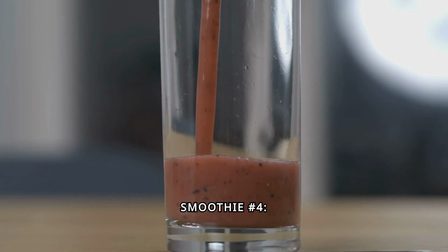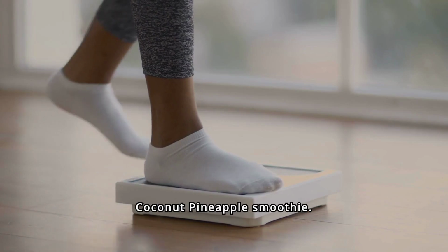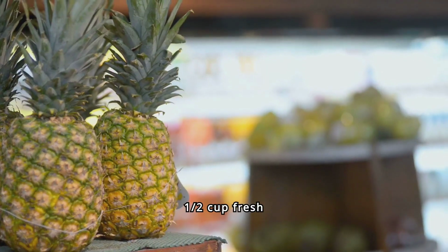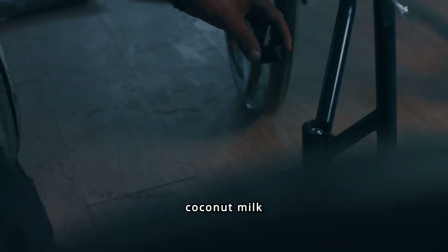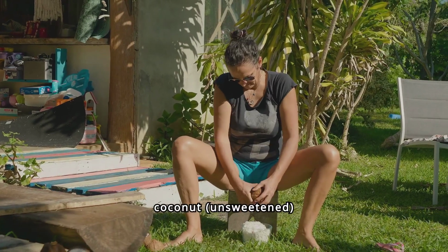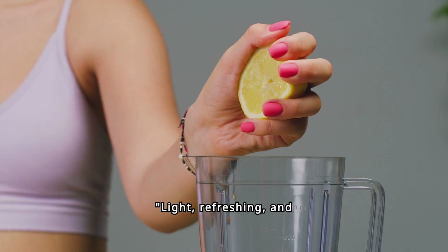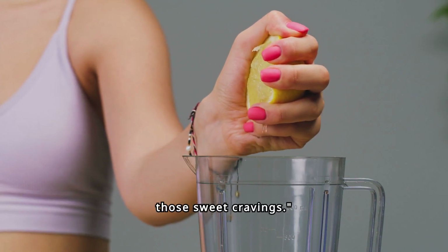Smoothie number 4. Tropical Coconut Pineapple. Up next is our tropical coconut pineapple smoothie. It's like a mini vacation in a glass. Ingredients: 1/2 cup fresh pineapple chunks, 1/2 cup unsweetened coconut milk, 1/2 cup water, 1 tablespoon shredded coconut, unsweetened, 1 teaspoon stevia optional, ice cubes. Light, refreshing, and perfect for a hot day. This will definitely curb those sweet cravings.